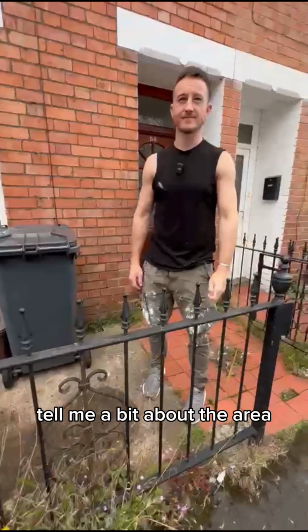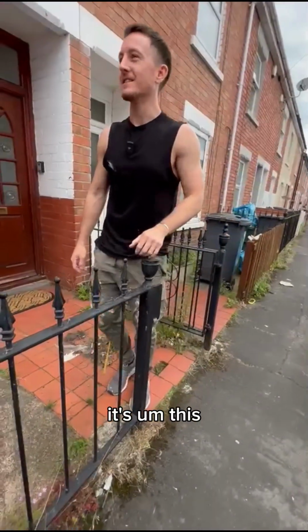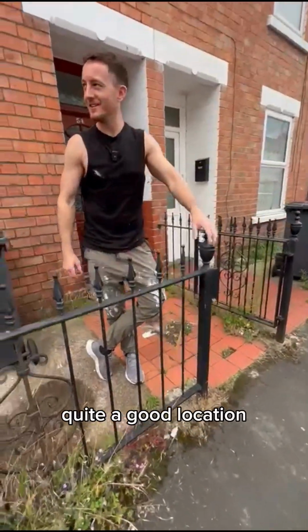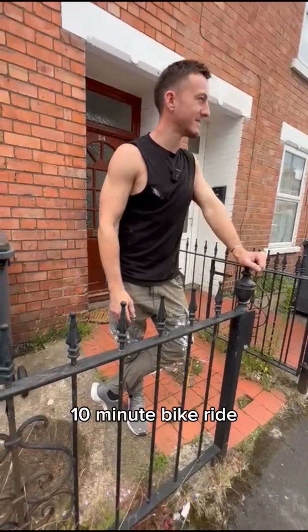Tell me a bit about the area. I've lived here all my life and I know nothing about it. No, there's Gloucester Uni, so that's quite a good location. So how close is the uni to here? About a 10-minute bike ride.